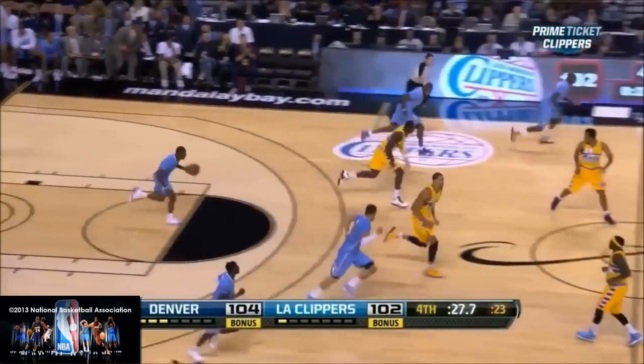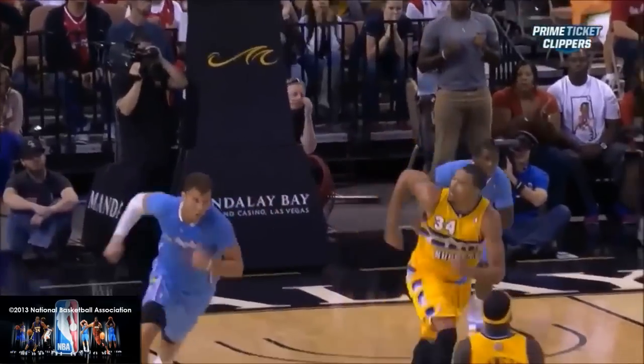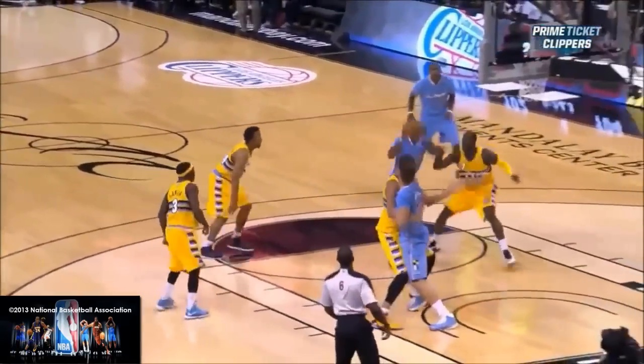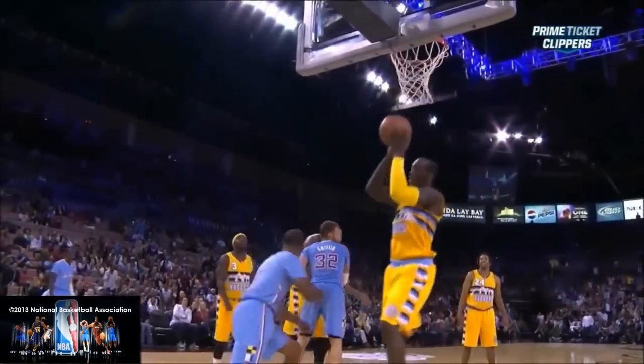Jamison got a hand on it. Clippers a chance to tie or take the lead. 25 seconds. Oh, wow. Ball in the basket for 2. Tie game. You see that? You see that tiny little dribble to get away from Andre Miller? The crowd is loud. We're tied at 104. 39 points for Chris Paul.